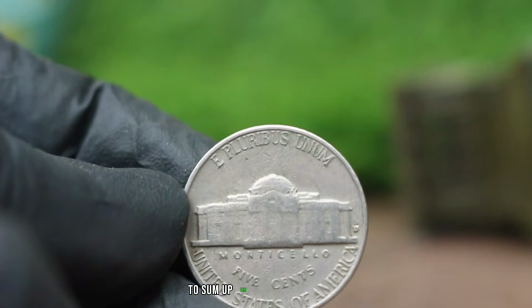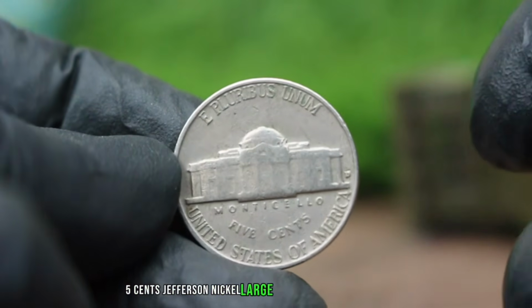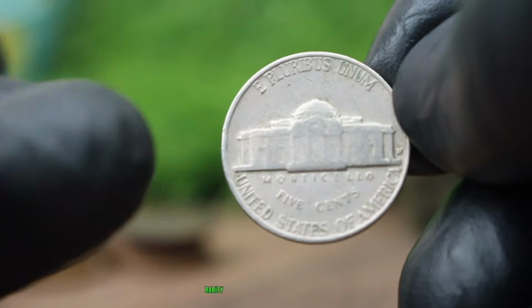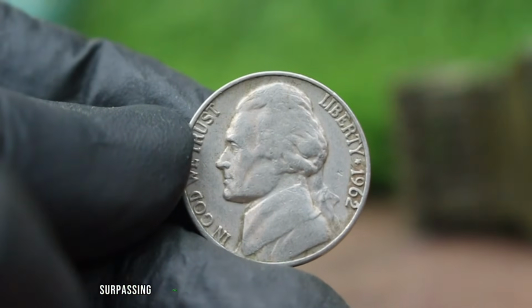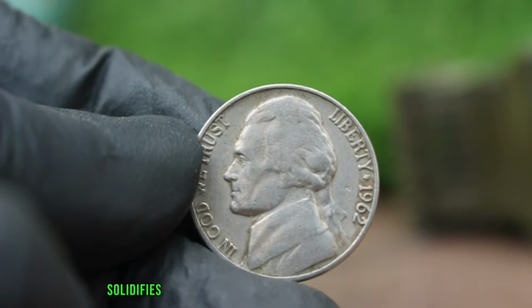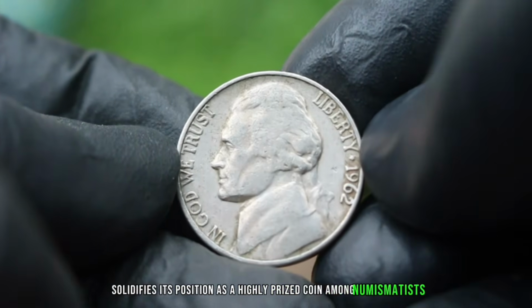To sum up, the 1960s Monticello 5-cent Jefferson nickel, large date with D mint mark error stands out as an extraordinary collectible, blending design variety, rarity, and error uniqueness. Its value, surpassing $476,000 in circulated condition in today's auction market, solidifies its position as a highly prized coin among numismatists worldwide.